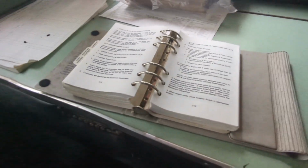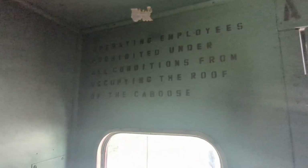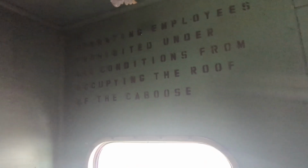And information on how to operate the railroad through CSX. Wow, that's very cool. Oh, there's conductor's worksheets. Excellent. Yeah, operating employees prohibited under all conditions from occupying the roof of the caboose.